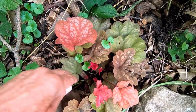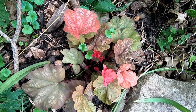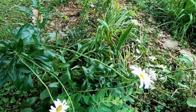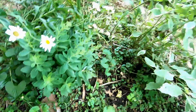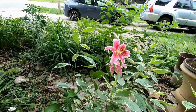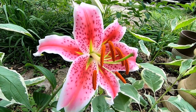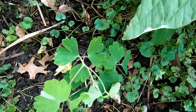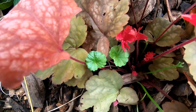Coral bells I planted this year. And here's some columbine I planted here this year too. And look at all the new growth on this coral bells down there in the middle.